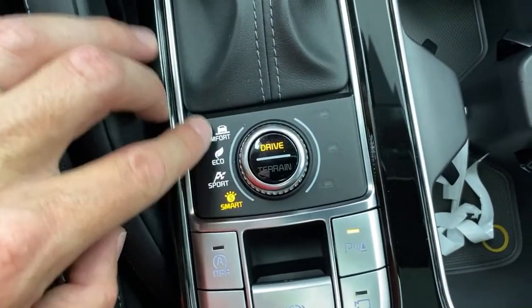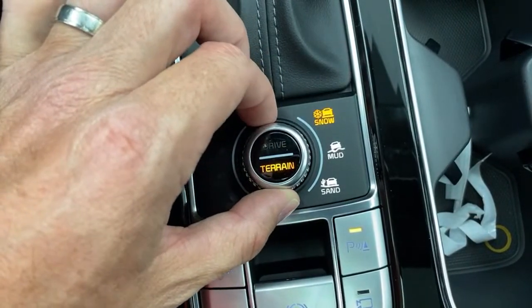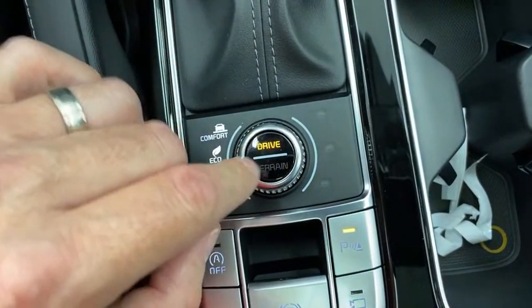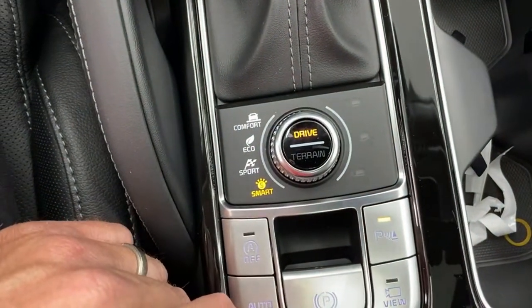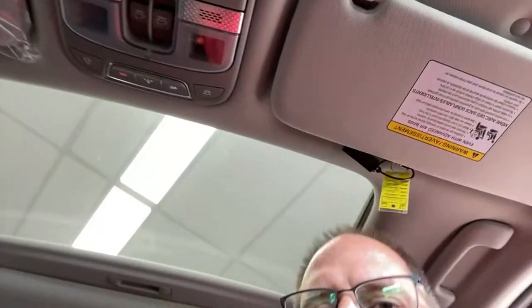Smart, Sport, Eco, and Comfort are your drive modes. That's pretty standard stuff. The terrain modes with all-wheel drive are snow, mud, and sand. If you are going off-road, this is the car to have. Now, people keep asking me, I really wish the Carnival had all-wheel drive, and I get that. It doesn't. There's 100 reasons why. It doesn't really matter what my opinion of some of them are. The bigger point is it doesn't have all-wheel drive.